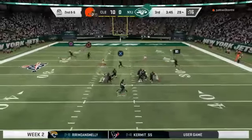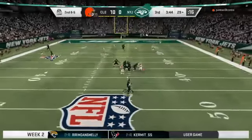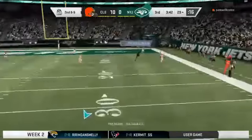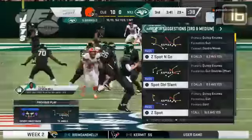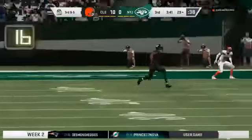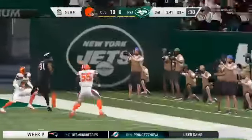To throw again on 2nd down. Darnold. And his throw here's incomplete. He was looking for Quincy Enunwa that time, and that takes us from second to third down.